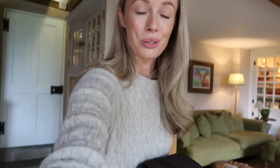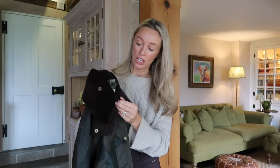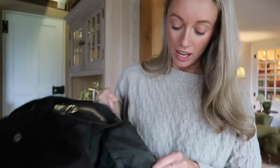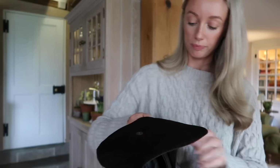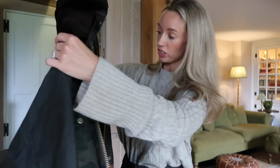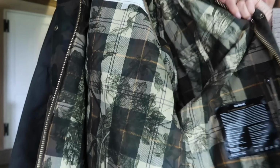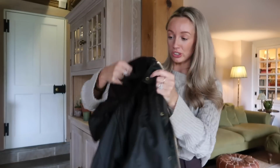Just gonna pop you there so that I can try it on with a little bit more space. You've got the corduroy collar. Looks like we've got a really nice lining. I have to say it feels very thick and substantial, which is what we want. Nice chunky zip. The zip on my 34-year-old one is completely kaput. Oh, that is nice. Look at the lining. Oh, you've got the traditional Barbour tartan with florals.